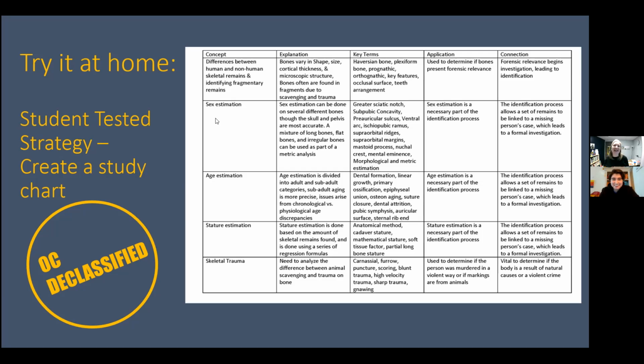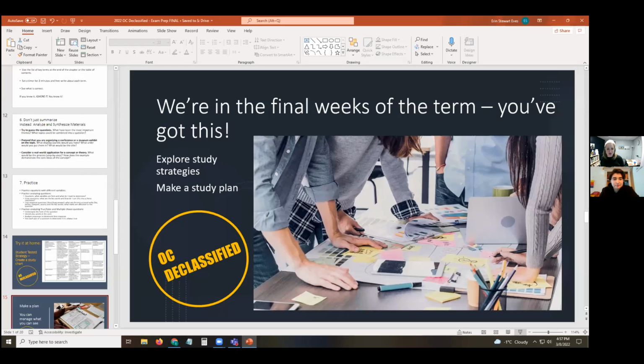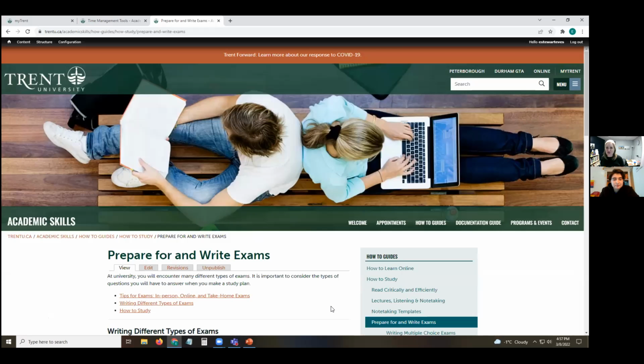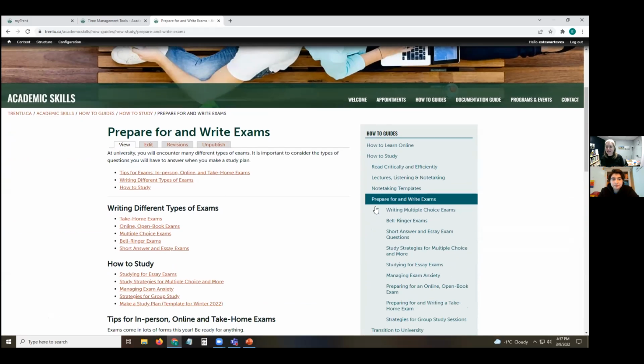Excellent. Okay, well, we will keep moving along. How about I share now, actually, on our website, if I can remember how to do that. And go to the Academic Skills website, where we have many how-to guides, including a whole section on how to prepare for and write exams.